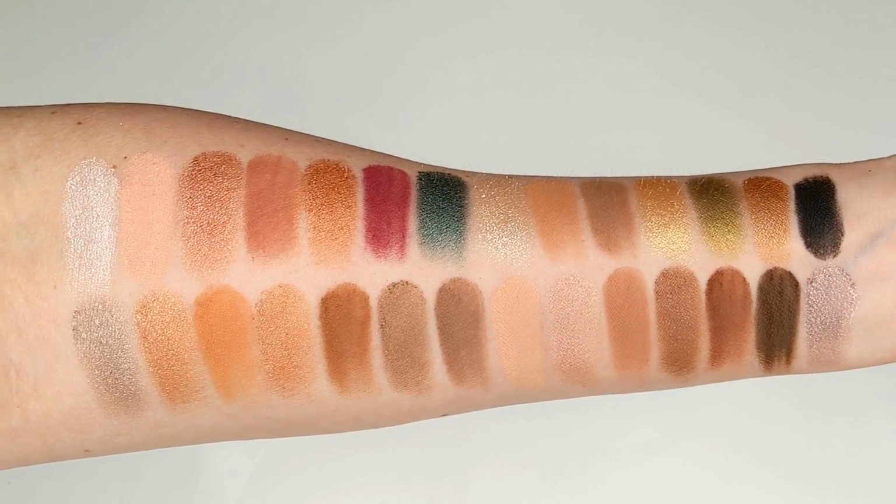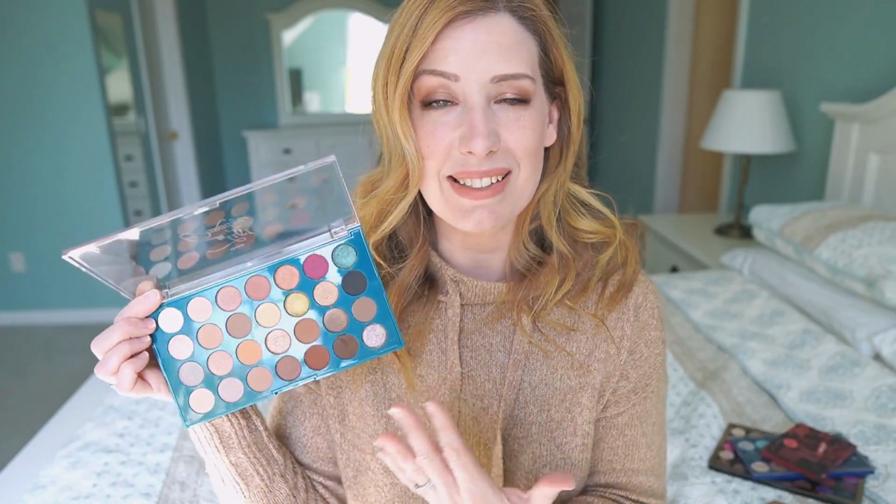But if you don't have the Too Faced Natural Lust and you like this color story, I think this is a really good solid option. I think it's a good palette. I think it's just, you know, again, for me personally, I'm just trying to rank these in order of how often I use them or reach for them, and this one's just falling a little bit lower on the list right now compared to some of the other ones I'm going to show you, but I do think the formula is really good.